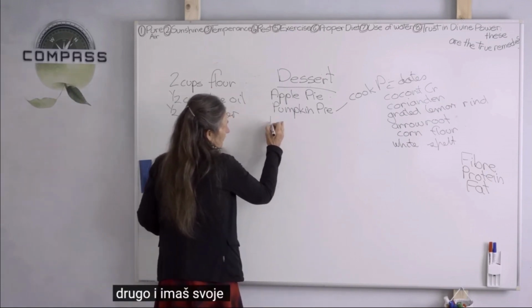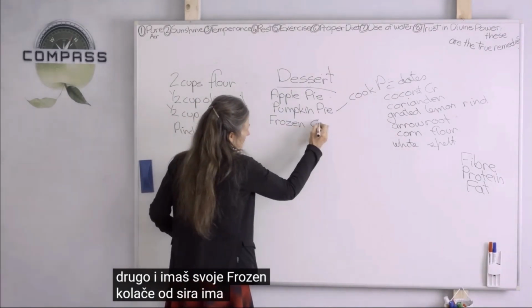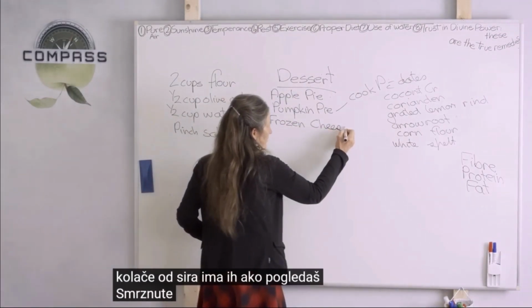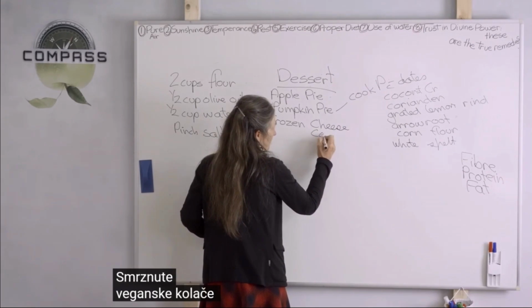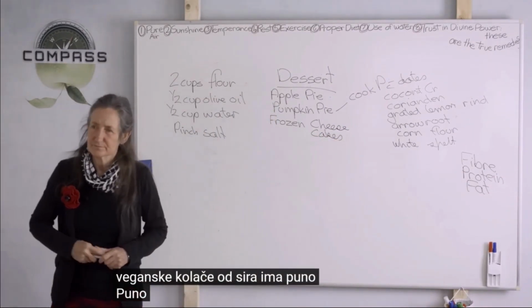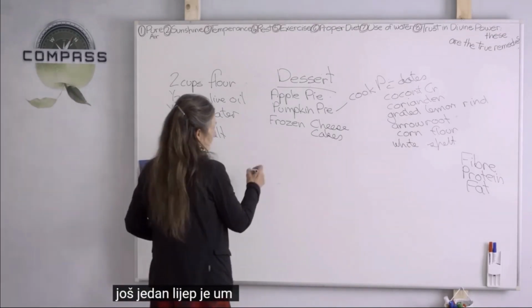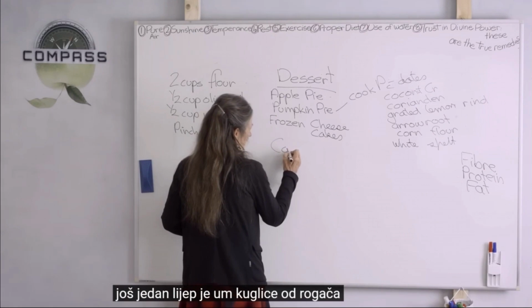And you've got your frozen cheesecakes. If you look at frozen vegan cheesecakes, there's lots. Another nice one is carob balls.